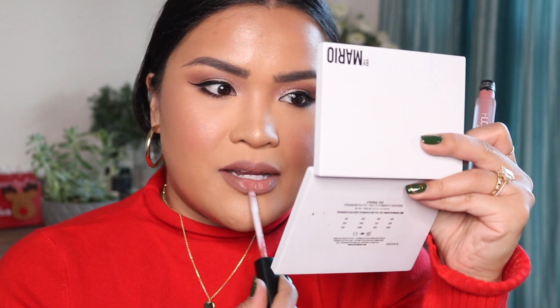Okay, so this is the lip liner. If I want to put something pinky on my lips on top of almond, I go with Sweet Talker. This one is from Huda Beauty, my favorite right now. But I also use the Makeup by Mario liquid lips. They're satin.